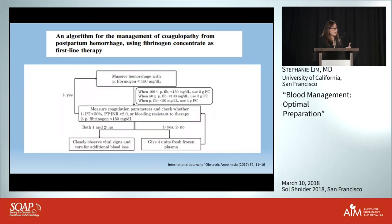So I'm going to go over this algorithm. Once they identify the massive hemorrhagic patient with fibrinogen less than 150, they administer fibrinogen concentrate based on the fibrinogen level. If the fibrinogen level is really low, they use 4 grams of fibrinogen concentrate. Between fibrinogen level of 50 to 100, they use 2 grams. And if fibrinogen level is between 100 and 150, they use 2 grams. The patients get a blood test such as PT-INR and a subsequent fibrinogen level check. If fibrinogen level is consistently low, less than 150, this patient group gets 4 units of FFP. However, if fibrinogen level is greater than 150 and the patient is stable, they just closely monitor the patient.